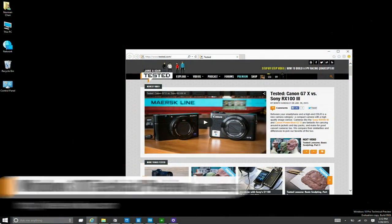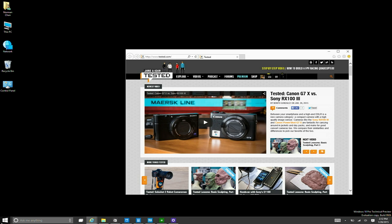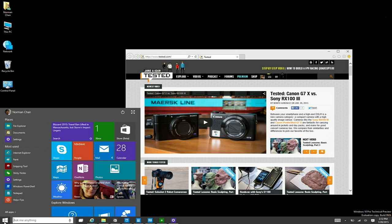So this is Windows 10. That's the desktop. We can't see the tray, but I assume that you guys can. And on the bottom corner of the tray, you can actually see the Windows button. You hit that and you get a Start menu. It's a lovely looking Start menu.